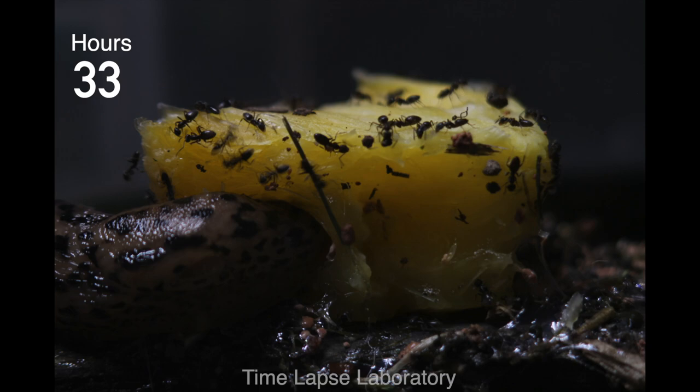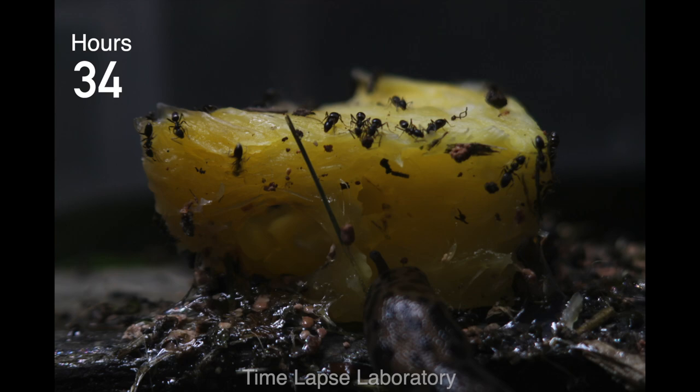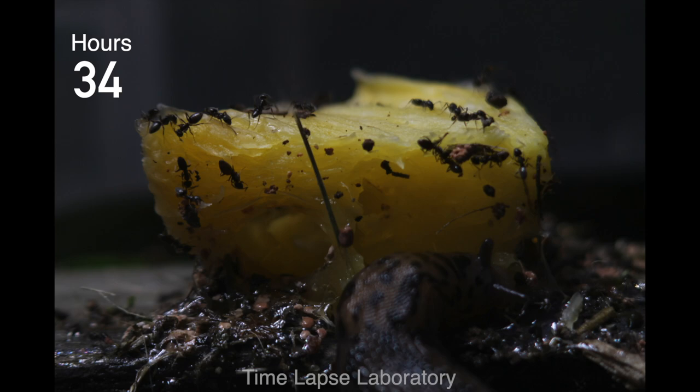This is actually a pneumostome and is the slug's respiratory pore underneath the mantle. In this footage, it was really only visible on larger slugs. There are a few other slugs later in this footage that you can clearly see this respiratory pore located on.